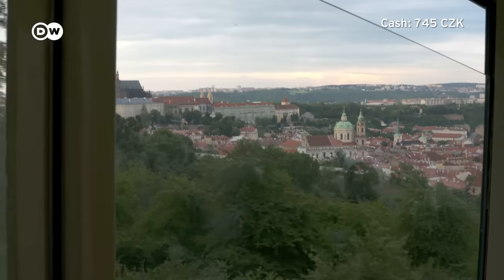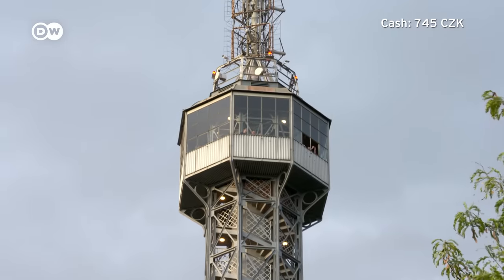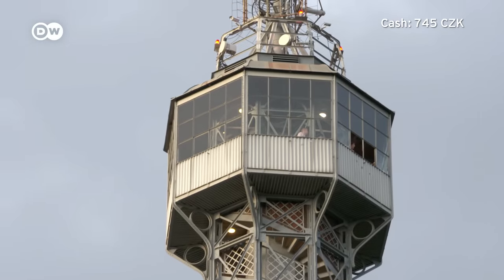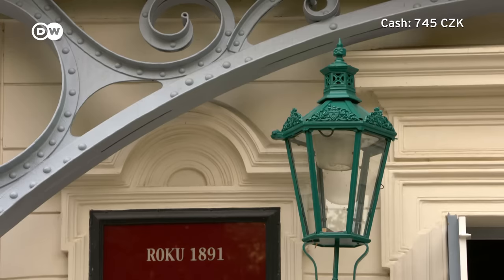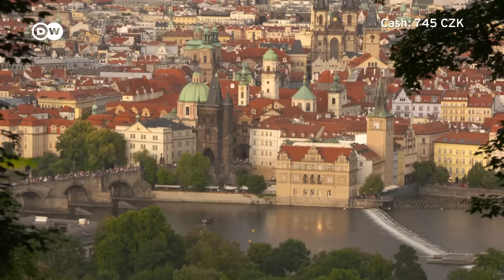This brings us up to Petřín Hill, where you'll find something that resembles a famous Parisian landmark. Apparently, the peak of this thing is at the same altitude as the Eiffel Tower, so we call it our Prague Eiffel Tower. Unfortunately, climbing up doesn't quite fit into my budget at 300 crowns, or 12 euros, but this is still a great place to wander around and enjoy the park and its views.